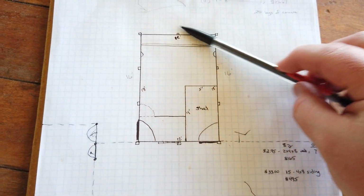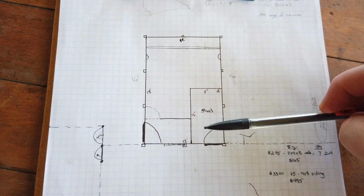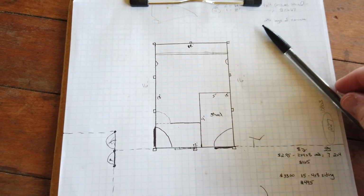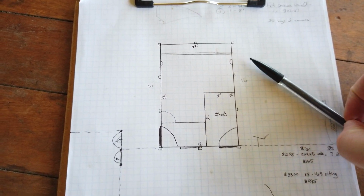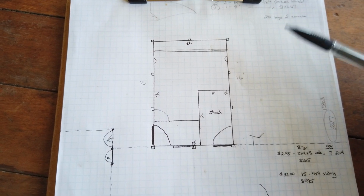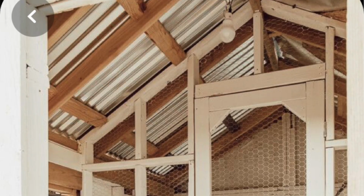So other than the shape and the size and the height of the building, we don't really have a plan at all. So we're just going to figure things out as we go. But here's some inspiration pictures. Here's some ideas of some things that I really, really like that I'd like to see in our chicken house.